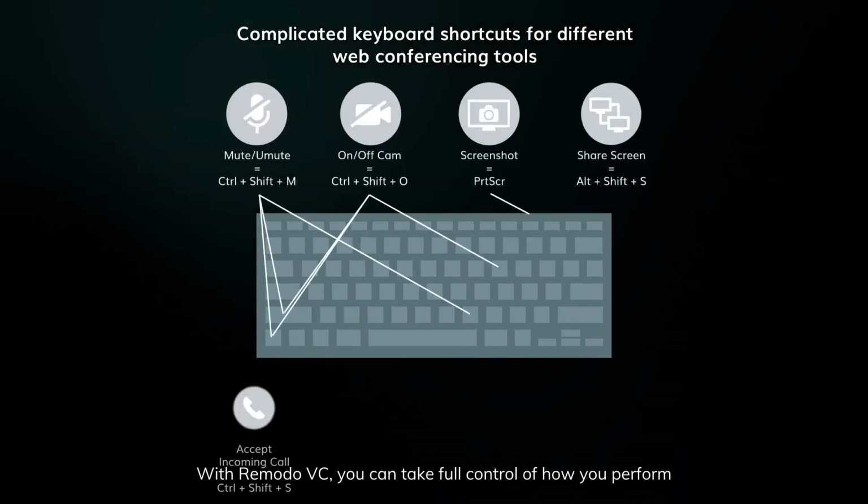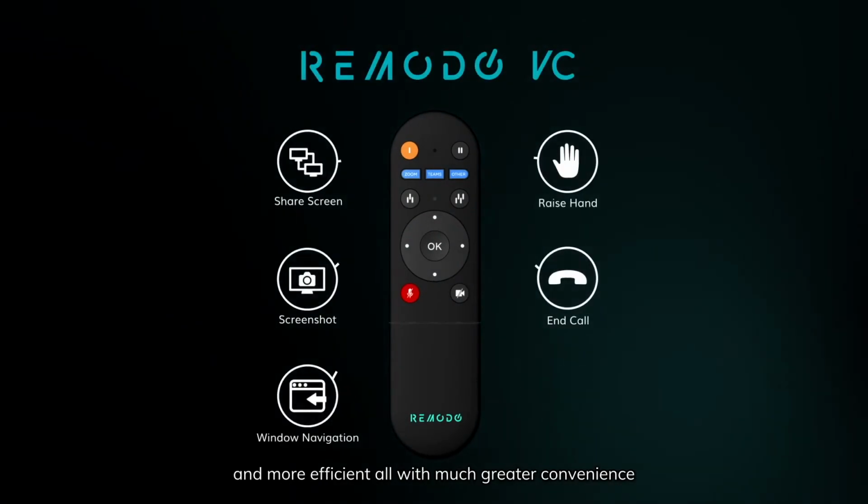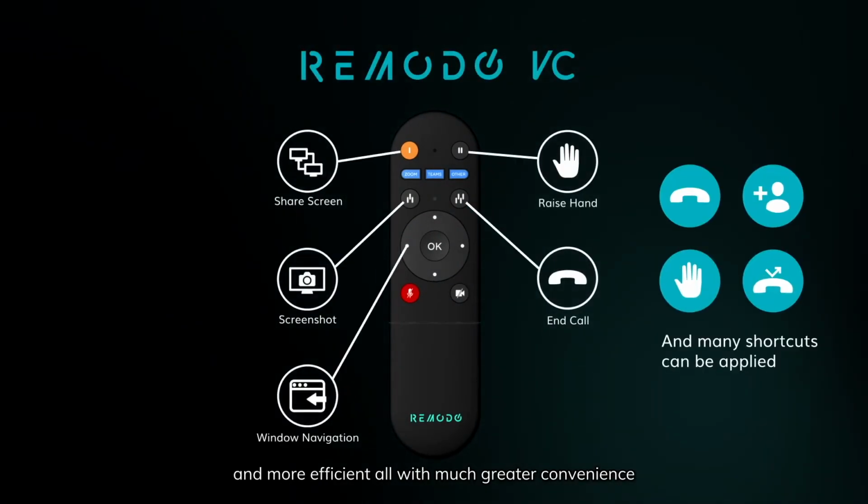With Remodo VC, you can take full control of how you perform, making you more productive at web conferencing and more efficient, all with much greater convenience.